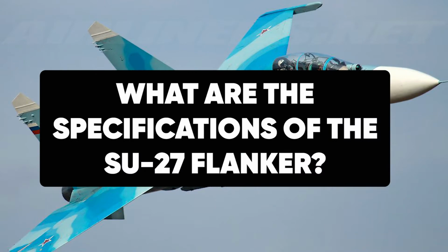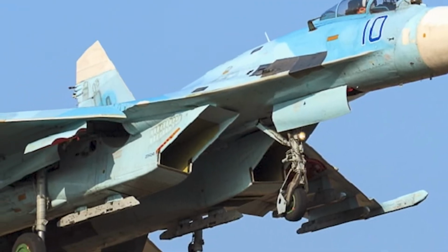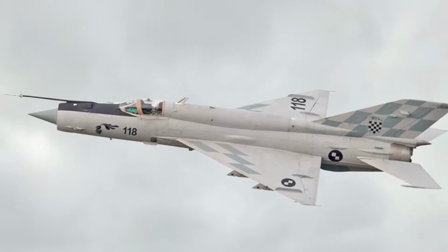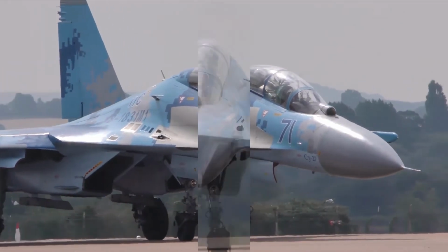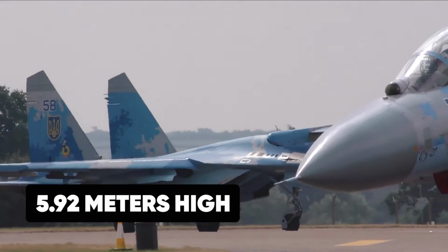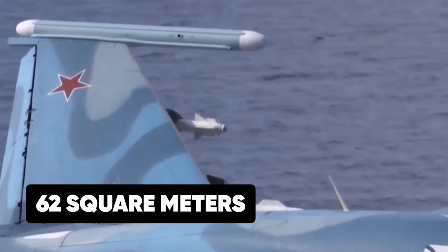What are the specifications of the Su-27 Flanker? Design of the Su-27 Flanker. The Su-27 has a similar design to the Mikoyan MiG-29, another of Russia's fighter jets. However, it's relatively larger than that aircraft. The jet fighter is about 21.9 meters long and 5.92 meters high. It has an expansive wing with an area of 62 square meters.